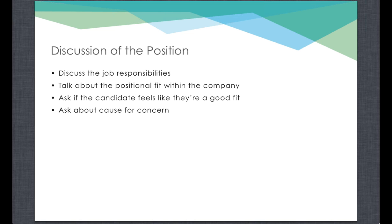After you go through their job history, then you want to move into talking about the position that you're hiring for. So obviously, they've most likely looked through the job description and all the responsibilities, but just run through them again, look over your job analysis or your job posting, and talk about the responsibilities and the different things that they would be in charge of in this role.